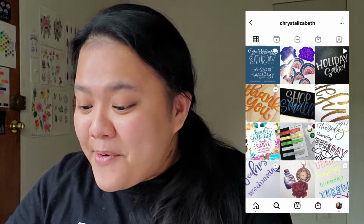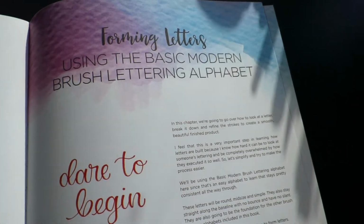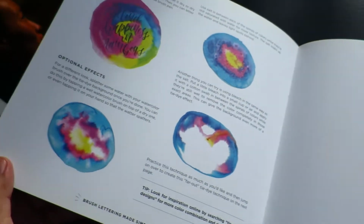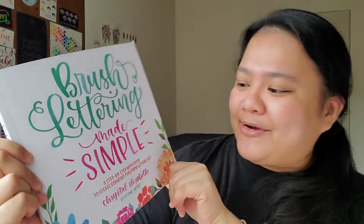And the third book on lettering, which is from one of my favorite lettering artists on Instagram, Crystal Elizabeth, is her book called Brush Lettering Made Simple. This is actually the book that helped me start learning about how to blend watercolors and learning the techniques. And I would say that this book covers almost all the bases, so everything from your basics to flourishing. It also covers how to do watercolor backgrounds and also ideas for composition. I really do like all of the ideas given in this book. So this is definitely perfect for beginners. Brush Lettering Made Simple by Crystal Elizabeth.